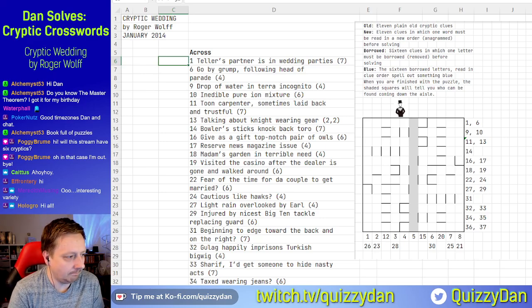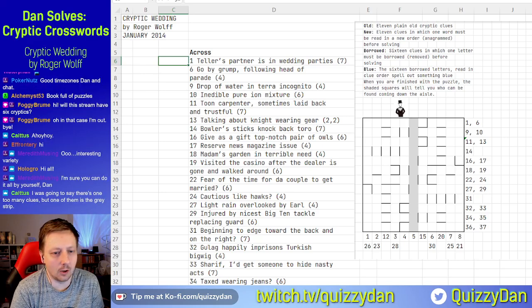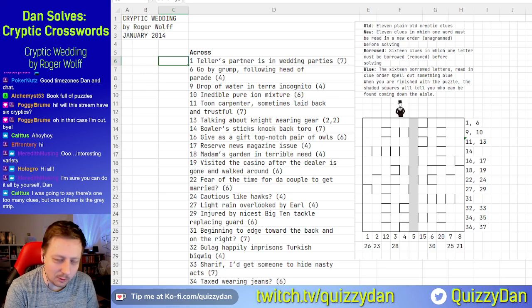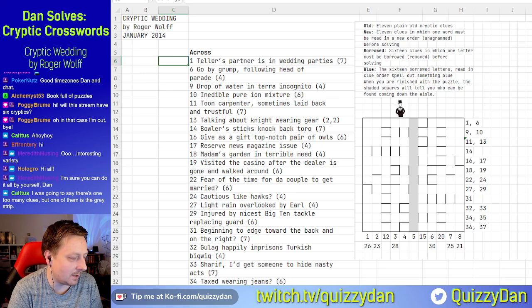Teller's partner is in wedding parties. Well, it's Penn and Teller, isn't it? Penn. Wedding? So Penn in wedding, and it's going to mean parties. Oh no, hang on. There could be a shenanigan, of course. It could be something old, could be a normal clue. We haven't had a crossword for a while where it's actually the clues that you have to deal with, is it? It's normally in the grid. Is there a word that needs to be anagrammed? So maybe it's not Teller's partner. Maybe it's something else.